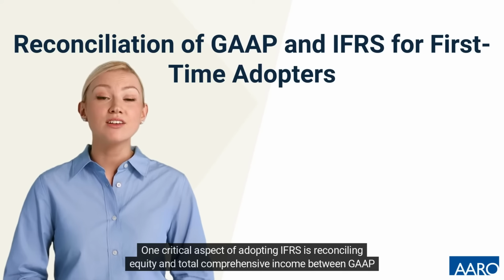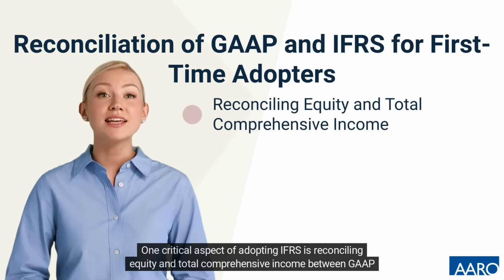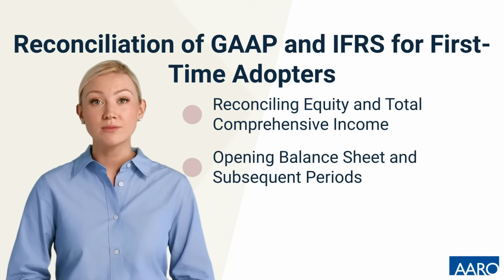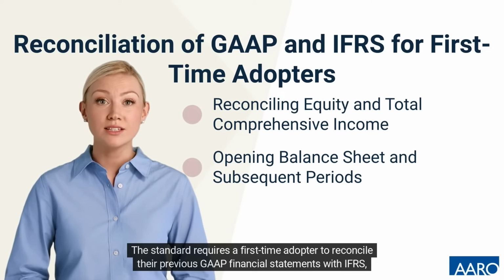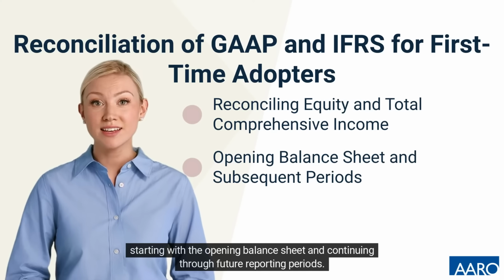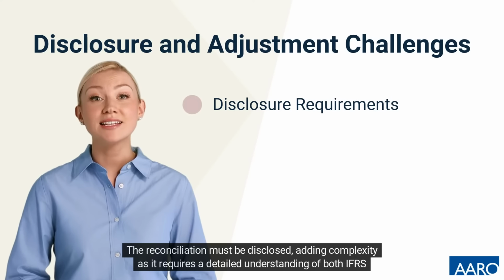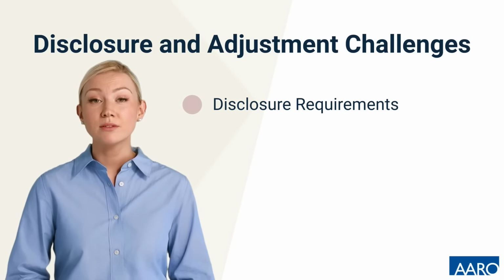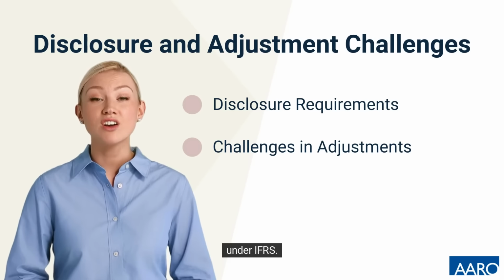One critical aspect of adopting IFRS is reconciling equity and total comprehensive income between GAAP and IFRS for both the opening balance sheet and subsequent financial periods. The standard requires a first-time adopter to reconcile their previous GAAP financial statements with IFRS, starting with the opening balance sheet and continuing through future reporting periods. The reconciliation must be disclosed, adding complexity as it requires a detailed understanding of both IFRS and the previous GAAP. The challenge lies in identifying all the subsequent periods presented in the first financial statements under IFRS.